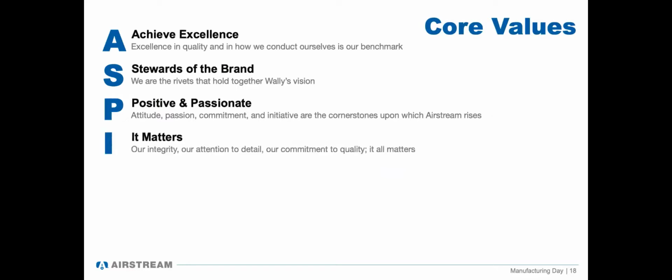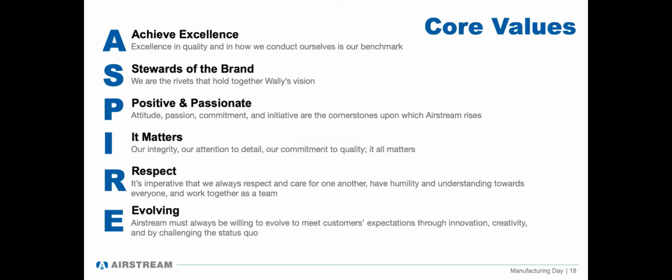We value a good work-life balance so associates can spend time with their families and doing the things they love. We are positive and passionate, demonstrate commitment and initiative. We always respect and care for each other, have humility and understanding towards everyone, and work together as a team. We strive for excellence in quality and challenge the status quo. And here now are a couple of videos with an inside look at Airstream and its culture.